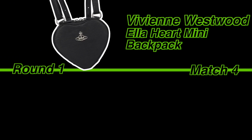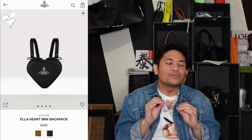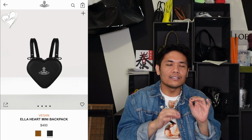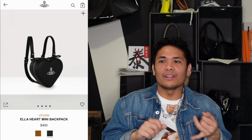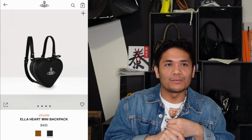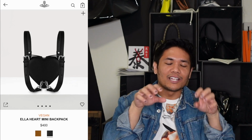Round 1, Match 4, Vivienne Westwood Ella Heart Mini Bag versus Blumarine Cutie Bag. Fight! Let's talk about the Ella Heart Mini Backpack. I think this would be great for someone who's a little funky, a little punky, but still kind of cute. They enjoy their tartan plaids. Maybe they wear black lipstick sometimes, but then they also do maybe pigtails or pigtail braids or something like that. And then they wear platform boots.